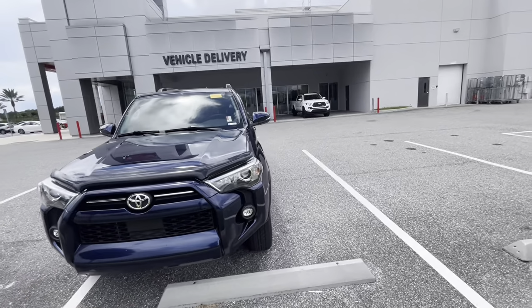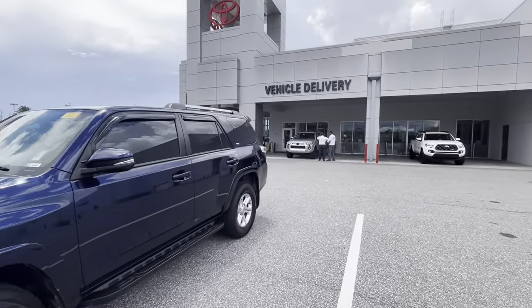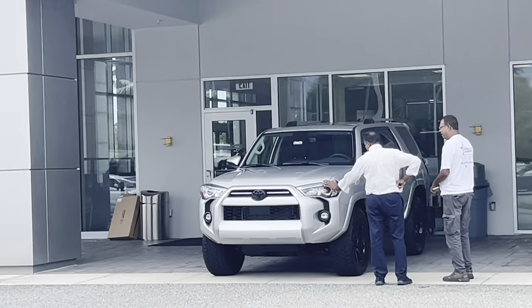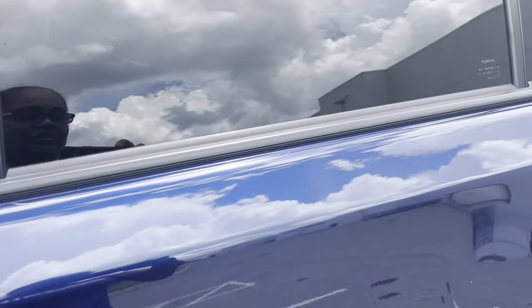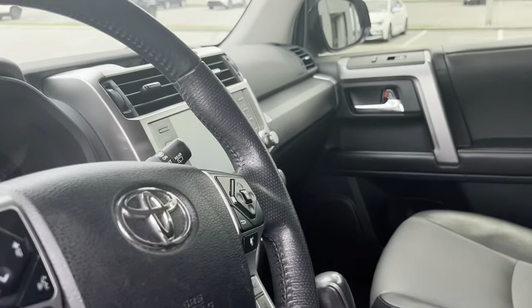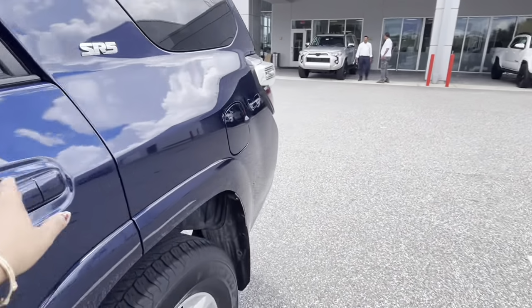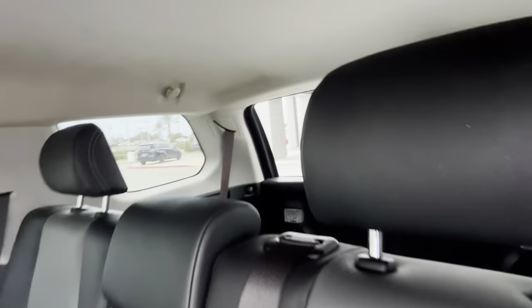So this is 2021. Again, this is the fourth one. Going home with this one, the 24. So this is what the 2021 looks like. The other one is four-wheel drive. This one doesn't have four-wheel drive, but it has a third row seat in the back there. It's down.